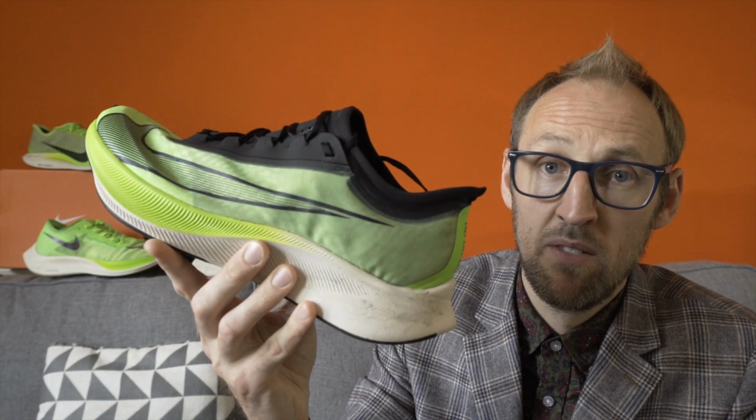So clocked in around about 50 minutes for that session of 7 miles, around about 7 minutes 20 per mile. A really, really good workout, although I did have to stop a couple of times to actually literally wring out my singlet. It was absolutely drenched, there was that much water. So I'm slowly warming up to the Zoomfly 3. Just need to find a better way of drying it off, I guess.